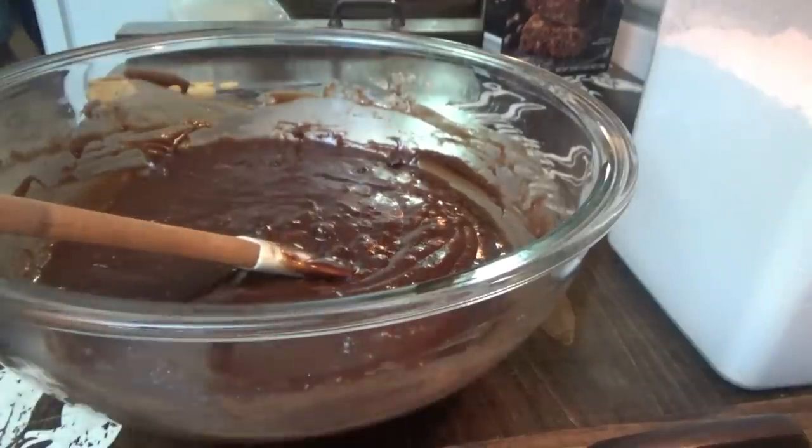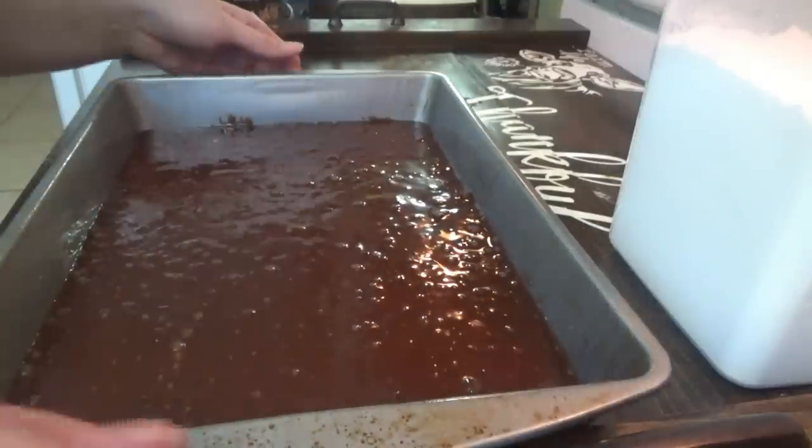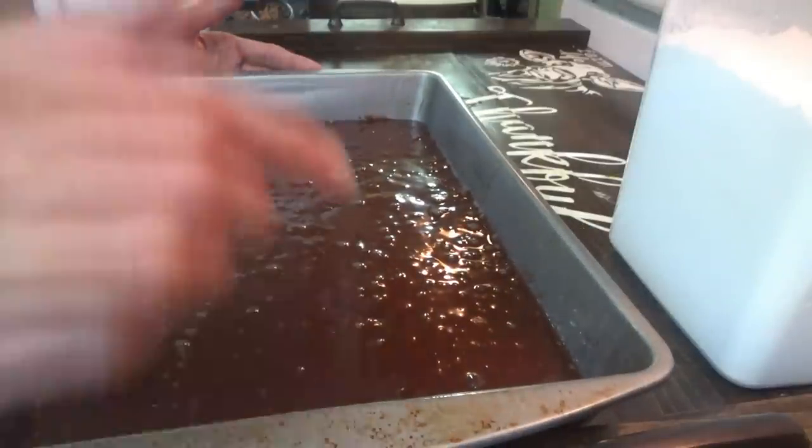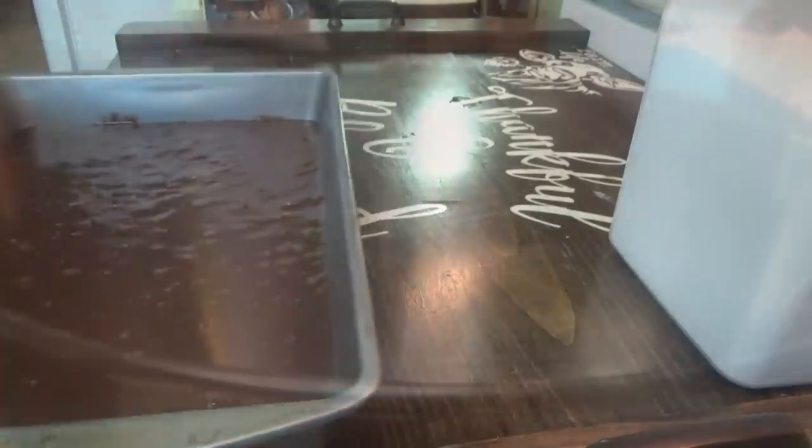We're gonna pour this over the crust. Okay, so now this goes back in the oven for about 25 minutes until it's cooked through. Then we let it cool for 1 hour before we put the frosting on top.